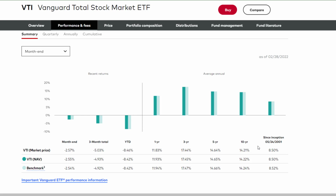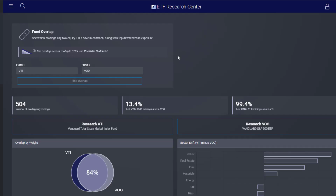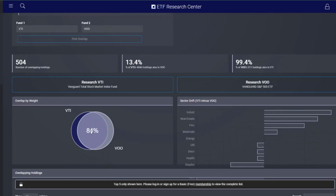As we go back to my spreadsheet, we will see that these funds overlap each other and are very similar in their overall returns. Coming over to a comparison website, VTI versus VOO, 504 of the holdings overlap. 13.4% of VTI's 4,000 holdings are in VOO. 99.4% of their 511 holdings are in VTI, for a total weighted overlap of 84%.